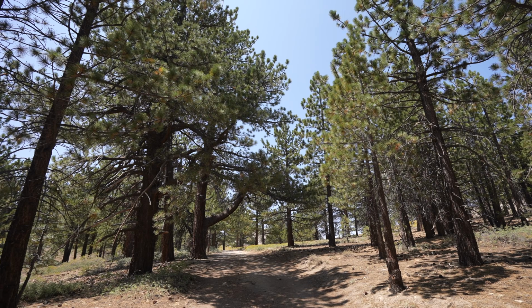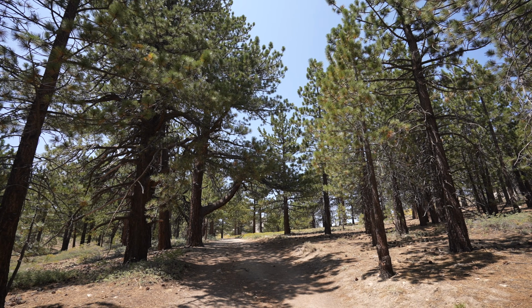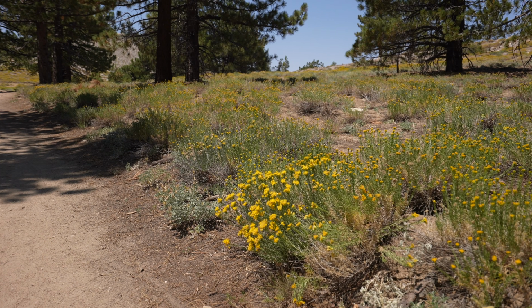Not much to report, pretty much just walking up this dirt road towards the summit. Surprisingly, there's been a decent amount of people on the trail for a Thursday in August, but cool to see people way out here taking this hike. Eventually, you'll leave the trees behind and get out into a more open area of the hike.